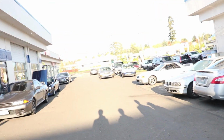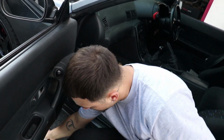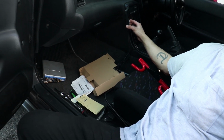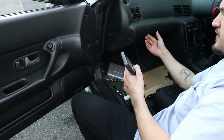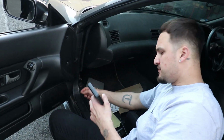So good. That's usually what we use for these, because these don't come with a bracket. Okay. We'll just get a little phone mount, so we can mount it here. Okay, sick. I'll run the wires through, basically it'll go through the glove box down to this kick panel. Okay, sounds good.